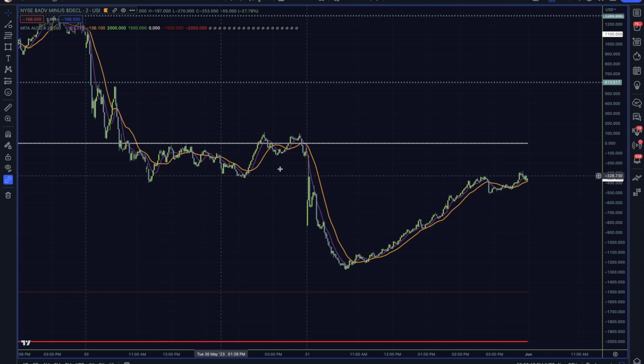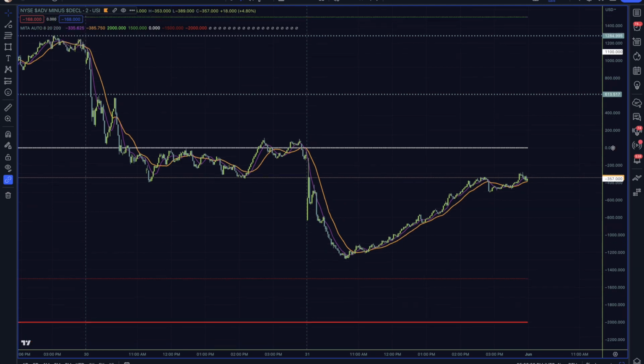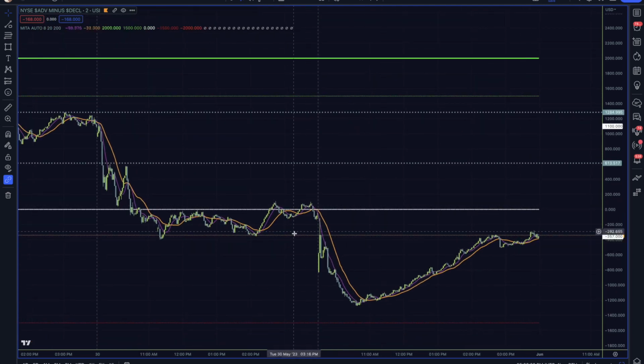Now notice here, we had a low yesterday on the AD, and here today is roughly right about where we stopped. So as I've mentioned, I believe before, you can definitely chart levels on the internals and use that to provide guidance along with the moving averages.